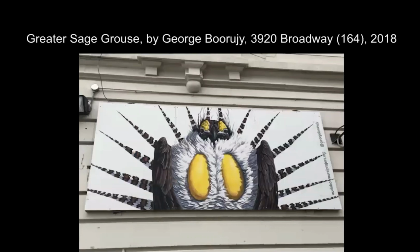So this is one more mural by George Barugi, the greater sage grouse. He says, "This bombastic bird commands our attention with its stunning appearance and mating display. The health of the environment and its inhabitants, including us, is our responsibility. That's why I wanted to depict this bird as bold and confrontational and holding us accountable." I think that's a great statement because, of course, the bird's fate is not in their hands, it's in our hands.